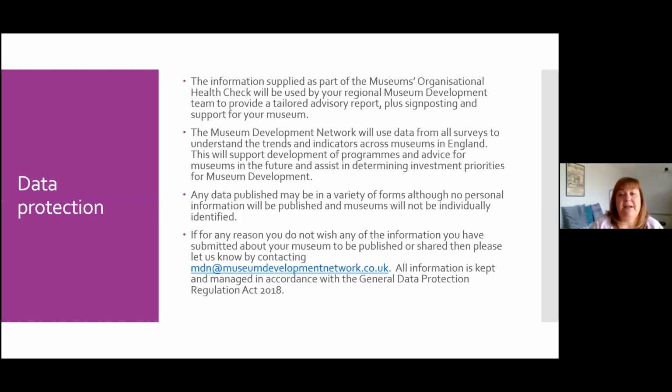And this will help support development of programmes and advice for the future, but also help in determining investment priorities for museum development. So by completing the health check, you're really helping museum development support the future development of museums and where people think there are areas that need investment. So that's really important, and thank you for doing that.